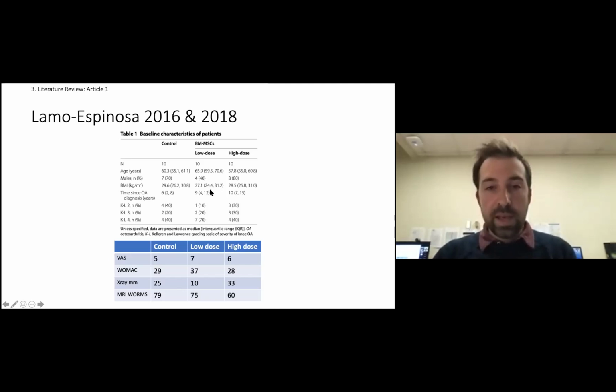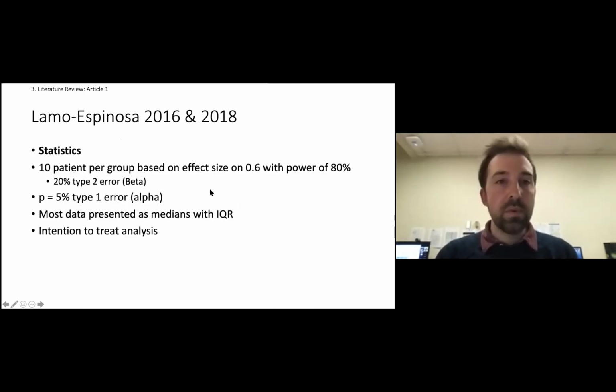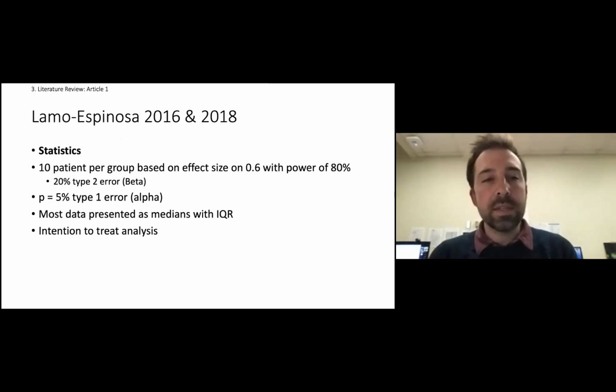So with that, we're going to jump into just quickly the statistics. They had calculated, based on standard alpha and beta, that they needed 10 patients per group, which they managed to get. Most data in this study was presented as medians with an interquartile range, and they clearly stated that they were going to perform an intention to treat analysis.